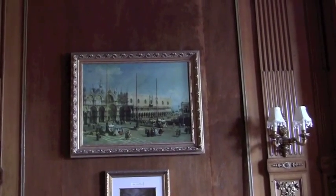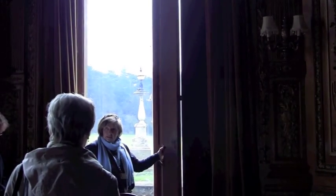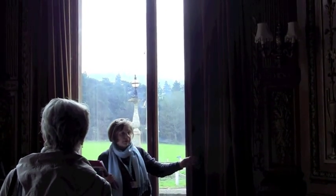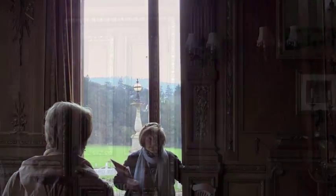Anyway, these are security doors on the windows. The original heating system, probably new boilers, but the original heating system was here.